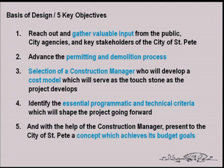But these 5 key objectives are to gather input from the public, city agencies, and key stakeholders that will be valuable in going forward with this project from a design standpoint. To advance the permitting and demolition process for the project, to select a construction manager who will develop cost models, schedule, constructability parameters, and who will serve as a real, as we call it, touchstone for the project all the way through. It's important that they become a partner member of this team.